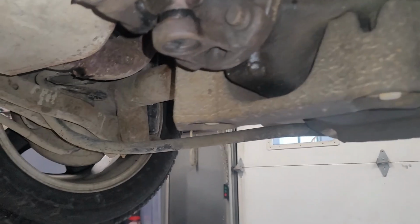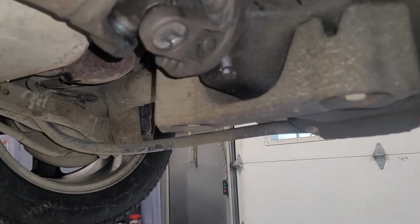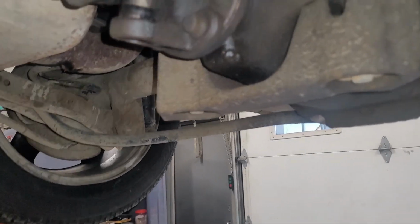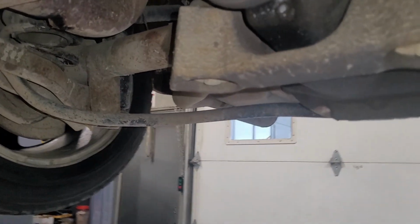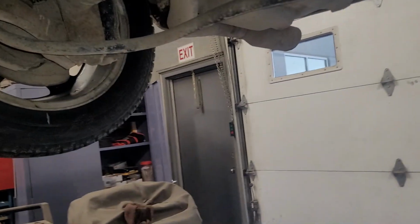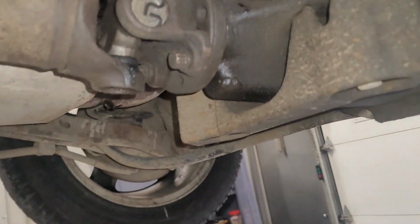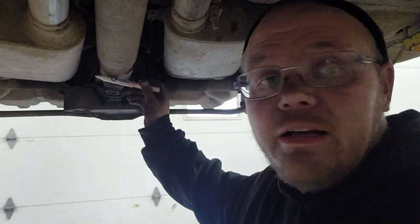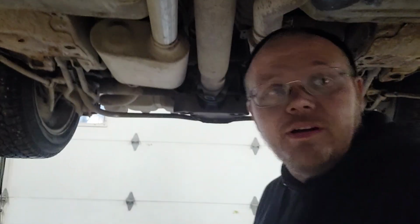1, 2, 3. Oh, and there's our mark. It's about right there, and our mark's up here. So 3.5, which means this went 3.5 times for every one of those times. So probably it's got about 3.55 gears in it. That's fine. It's a good gear.